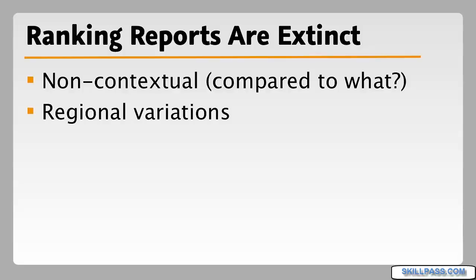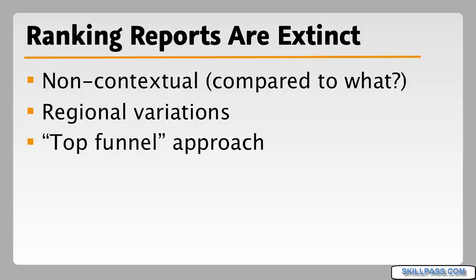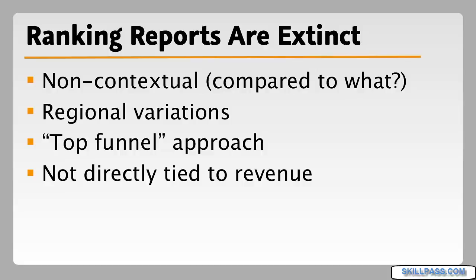You see, there are always regional variations. You may rank well in your area for that word, but it doesn't mean that nationally or in other regions you rank well for that word. It's also really a top of the funnel approach. You're looking at all the people that are coming to your website, or you're looking at the visibility of your website for that term, but you're not looking at the value. The value is what creates the revenue for your business. So rankings are not tied directly to revenue. They're an indicator of visibility, not revenue.